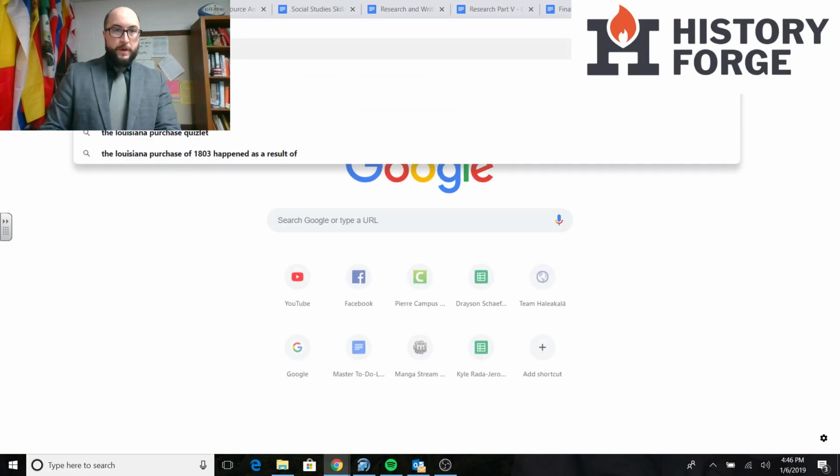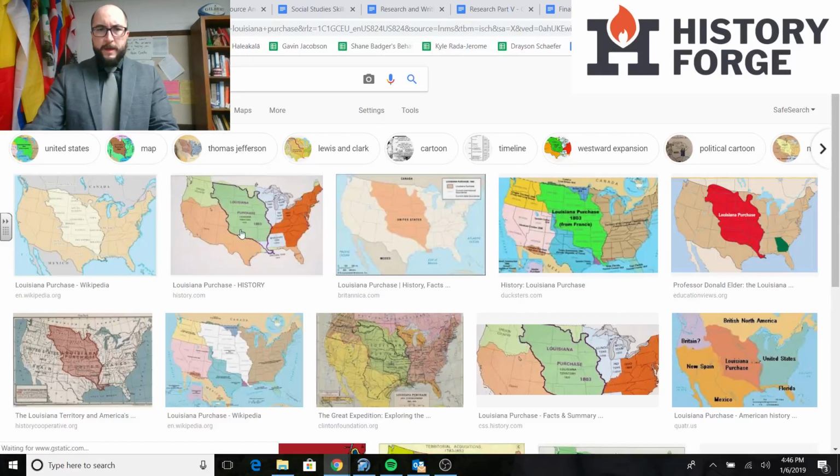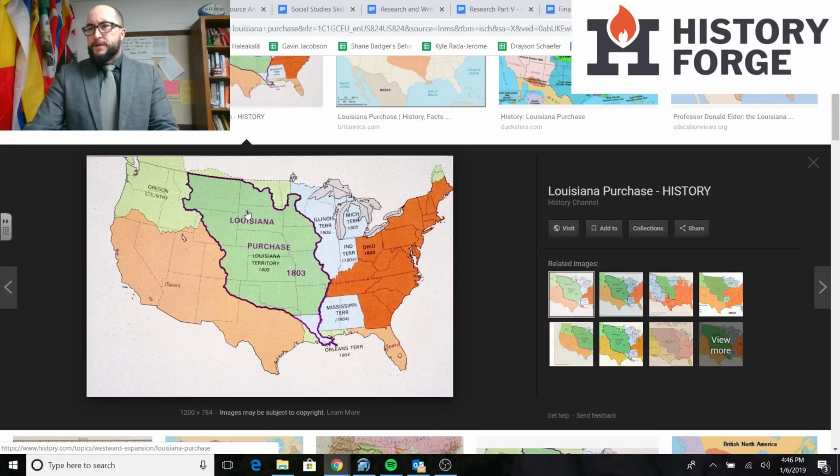Just to show you what it looks like, I'm going to go to Google real quick, and there should be a map. It's pretty easy to see. Yeah, there we go. You can see these maps here. They give you a really good idea. So again, South Dakota, where I currently teach, is part of the Louisiana Purchase. It's a big piece of land, and a lot of states were formed out of it, either parts of states or entire states.